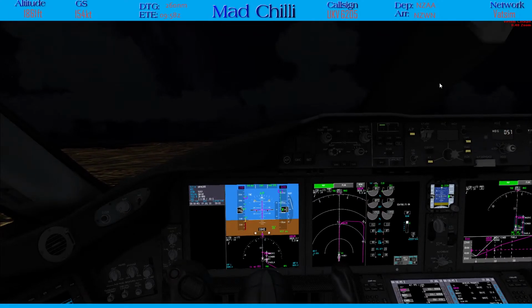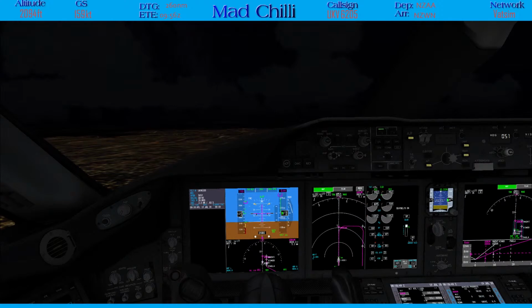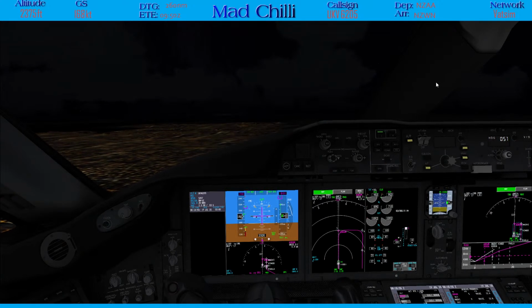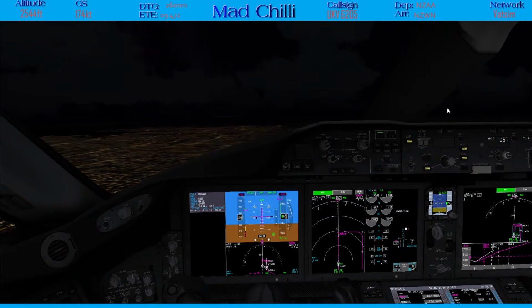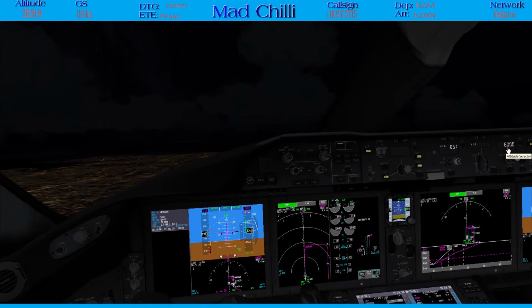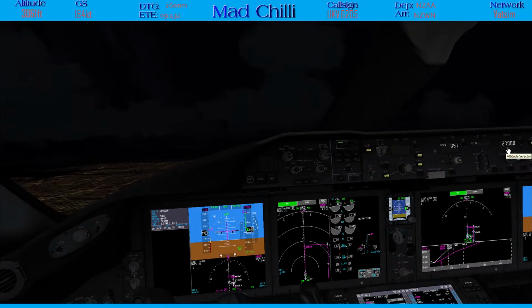Auckland approach, hello, Skyway 6205, with you passing 2000 on the Pagla 3 Quebec departure. Last station calling Auckland, say again. Skyway 6205, Auckland approach, g'day, identified track by the SID, climb flight level 300. Climb flight level 300, Skyway 6205.